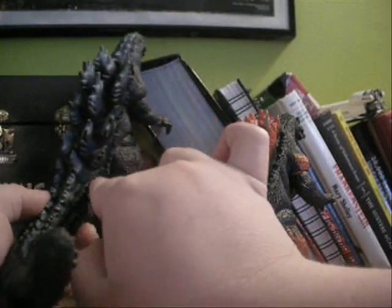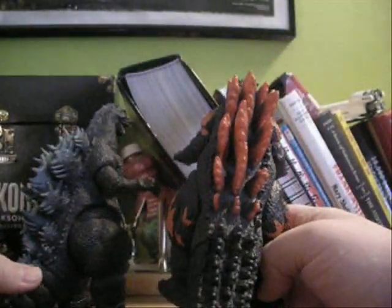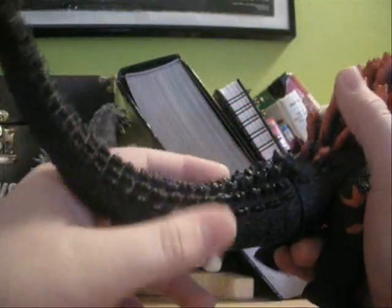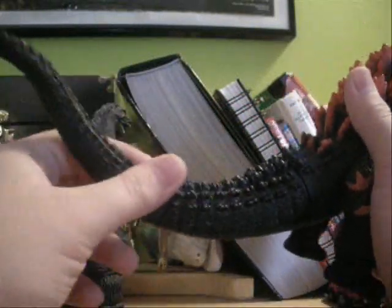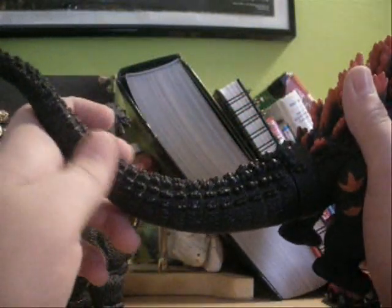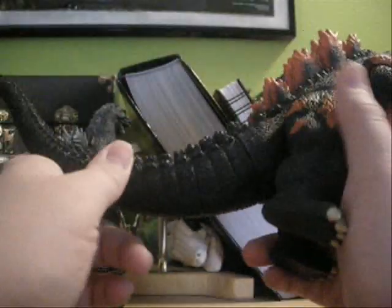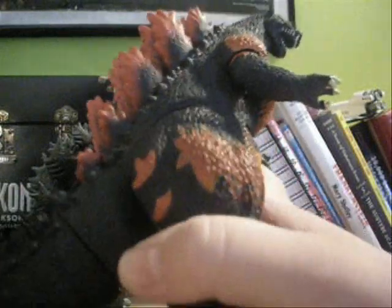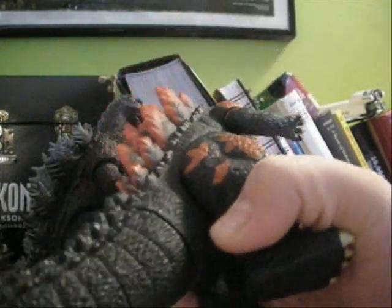You see how this guy has 3 rows of big spikes that are very visible. This guy has 1, 2, 3, well, yeah, he's the same, but something's just off with this guy for me. The spikes, they're not quite right. I don't know. This guy will therefore get 4 Godzillas, because I know if I give him like 3, someone's gonna like sue me or something.